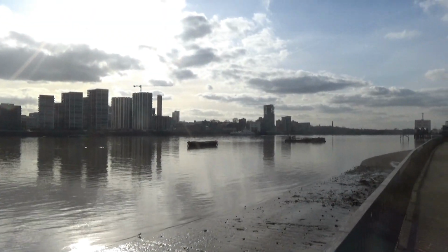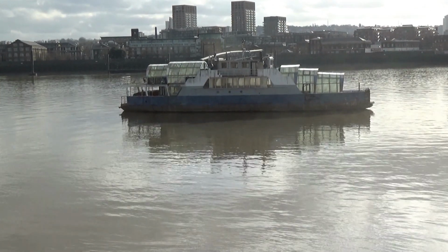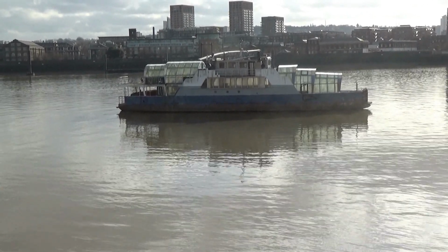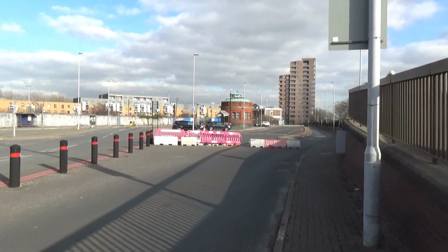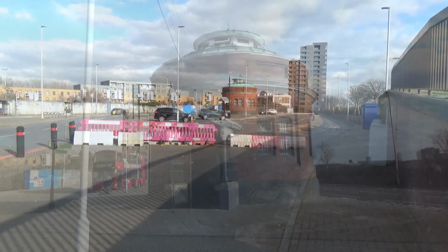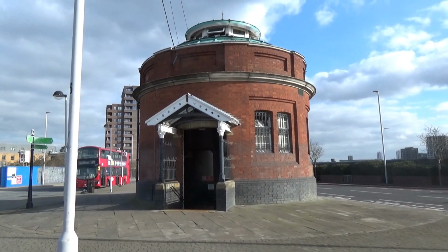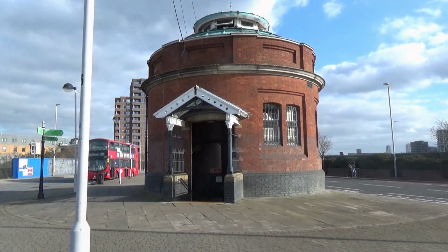Here we are, the Woolwich Ferry in the distance, and none of us are sure, but we think that might be an old Woolwich Ferry. Remember, they were decommissioned in 2019. Final stretch on the north bank of the Thames towards the portal of the Woolwich Foot Tunnel. There is a lift, but as we're supposed to be walking the Capital Ring, I personally won't be taking it.